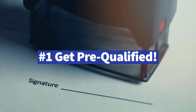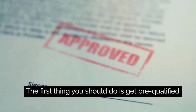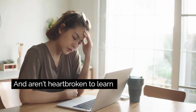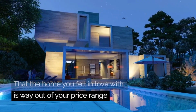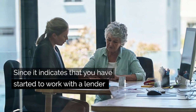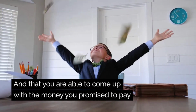We'll begin with getting pre-qualified. The first thing you should do is get pre-qualified. This way, you will know how much you can afford to pay and aren't heartbroken to learn that the home you fell in love with is way out of your price range. Getting pre-qualified also makes your purchase offer stronger, since it indicates that you have already started working with the lender and that you are able to come up with the money that you have promised to pay.